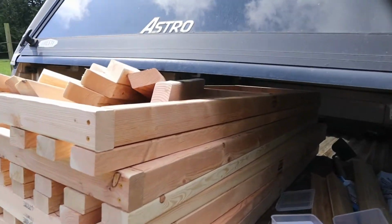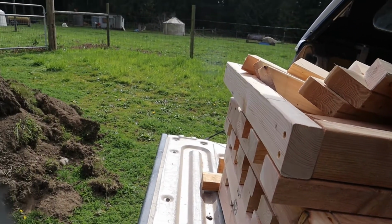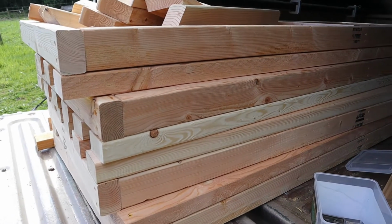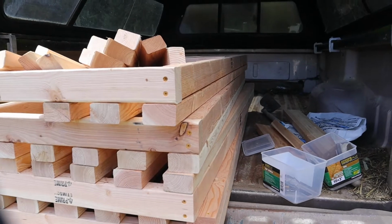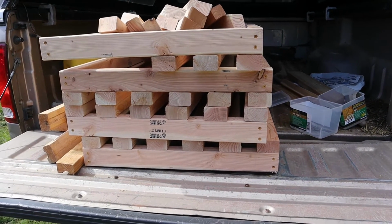And Paul went up to the shop already this morning and looks like he's brought down the benches to install. I'm being attacked by a plum tree here. So, that's today's project.